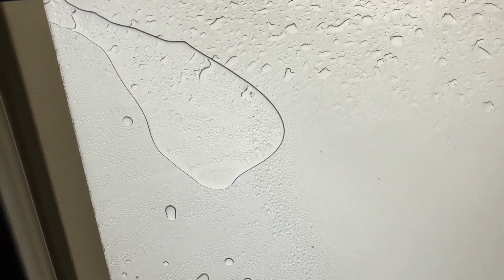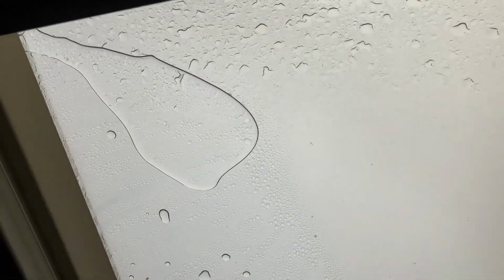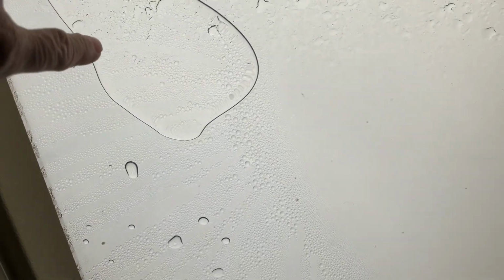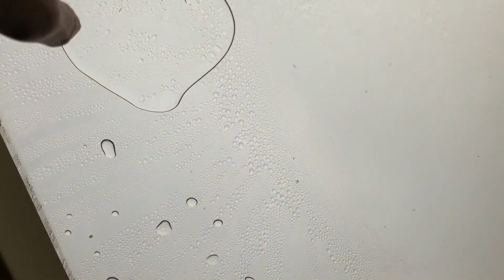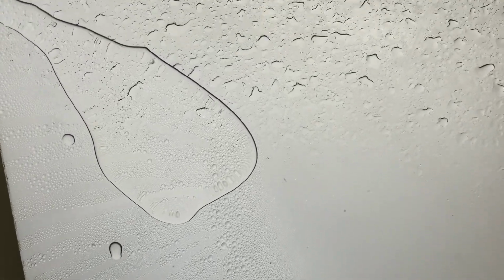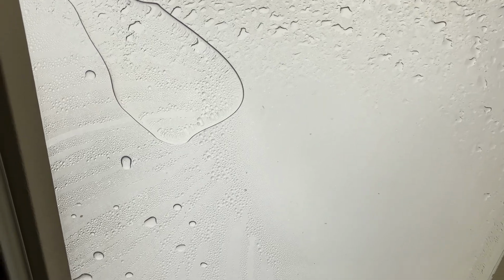I think the skylight needs to be possibly recaulked or silicone put around that, because I don't believe I should have rain on this little plastic thing. So I'm going to need to get up on top of the roof at some point when it stops raining and figure out what's going on, because it should not be leaking inside the skylight. So that's another leak I need to address. But the windows are doing really well, and I'm pleased with the silicone that I put around.